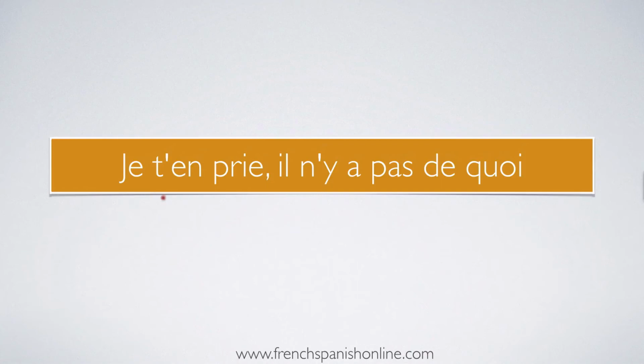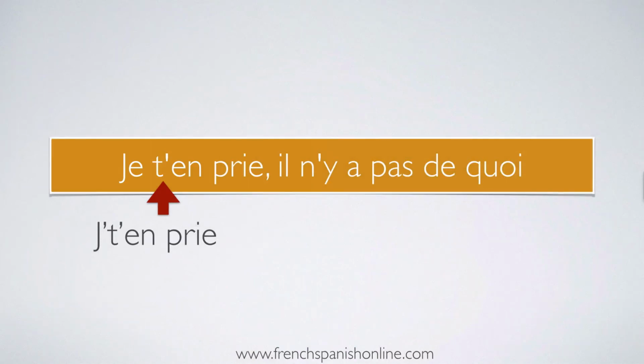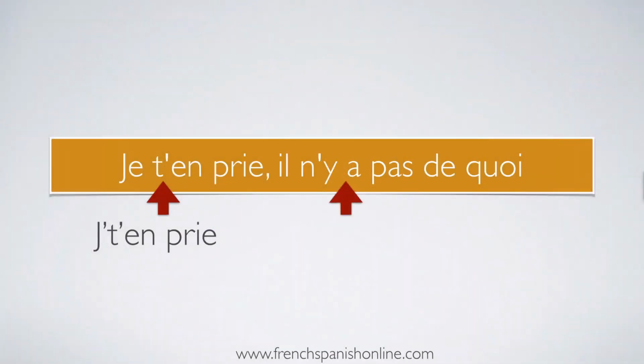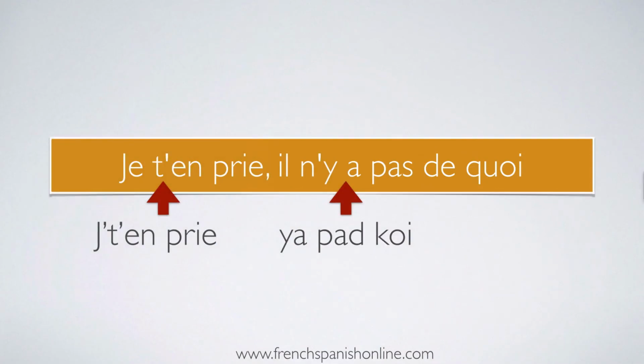But of course here we have some contraction. Instead of je t'en prie, we say something like je t'en prie. The letter E here disappears. And here, instead of il n'y a pas de quoi, we say something like y a pas de quoi. We don't pronounce the letter N, and the letter E disappears. And it's very common, this expression. Y a pas de quoi. Don't mention it. So the whole sentence, je t'en prie, y a pas de quoi.